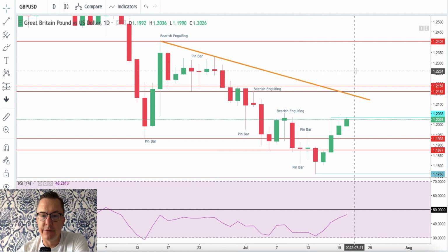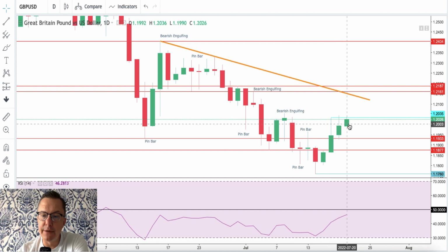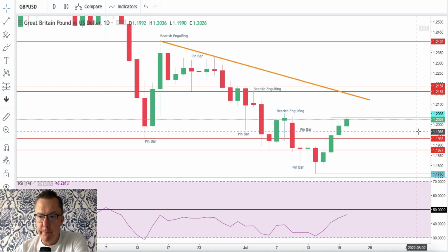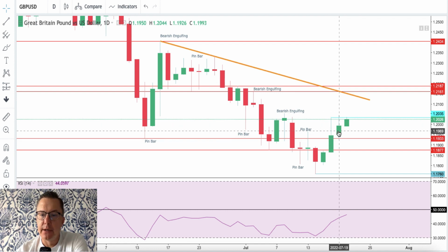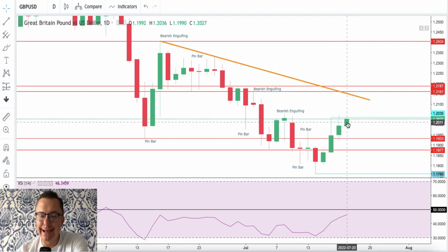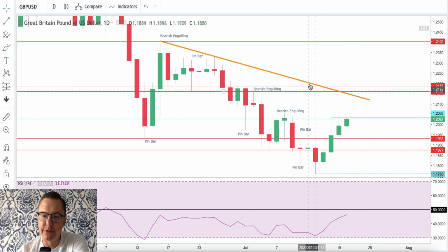Cable daily time frame chart looks bullish. Last 4 days it was a bull run towards the level of 1.2035. We didn't cross this level yet. The market was rejected 2 times from that level, and we need to close above this level in order to continue the up move towards the key short-term technical resistance 1.2161, 1.2187. So this is the zone.